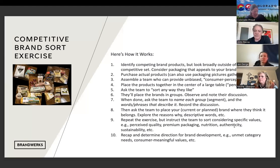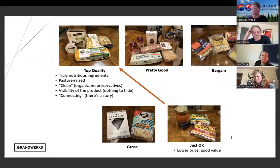So have them sort again and again. And as we said before, just keep recapping the discussion. And then when you're essentially done with all this, determine the direction for your own particular brand development. Look for unmet category needs, space on that map that no brand is already filling. And then consider some of these consumer meaningful values. Anyway, there's a lot there, but I wanted to show you what actually happened when we did this.